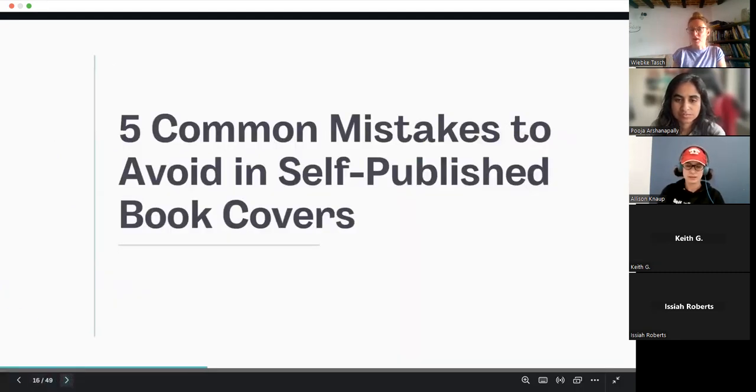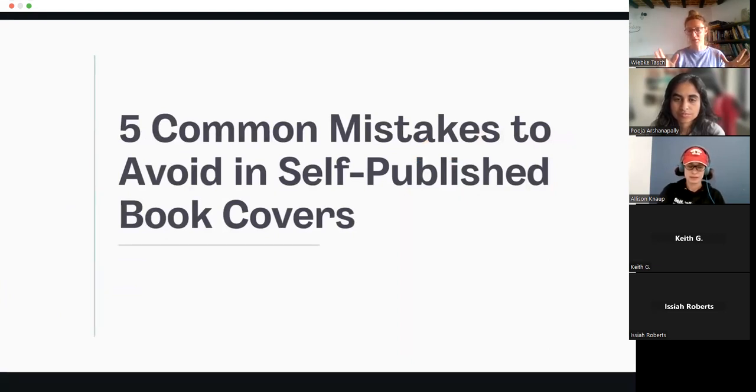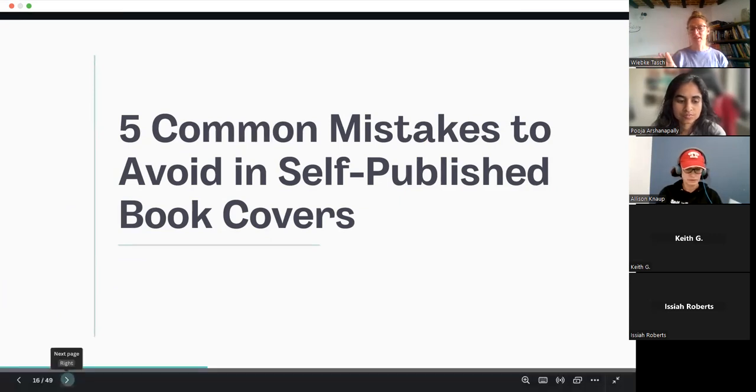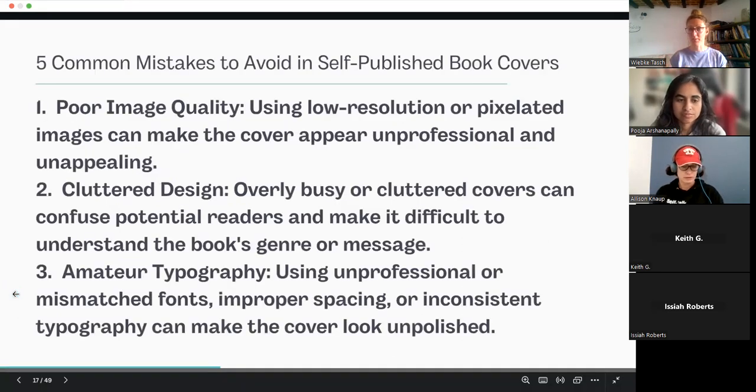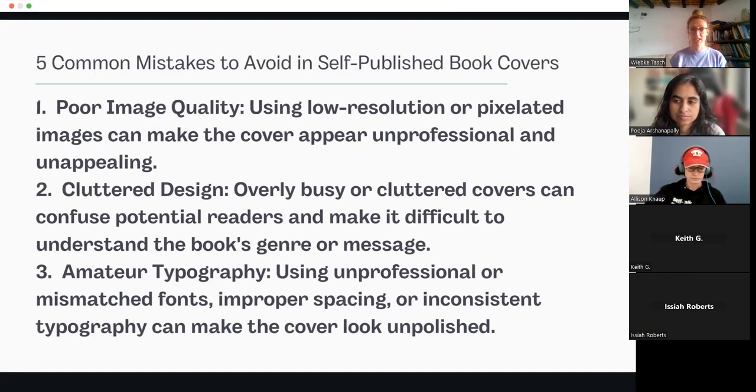So now, after we saw how to create some amazing covers for your book adventure, especially if you're a self-publisher, let's talk about 5 common mistakes you really have to avoid when creating your own cover, or if you hire someone, and if you don't work with a publisher and you go self-publishing. The first common mistake is poor image quality, which means using cheap images, downloading them somewhere from the internet. Also, if you use images from the internet, make sure you have the copyright and the license to use them. This is super important. You can get in big trouble if you don't do this.